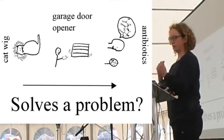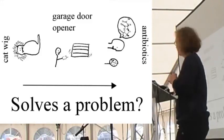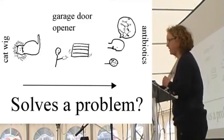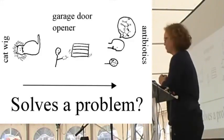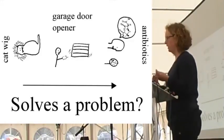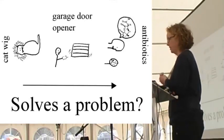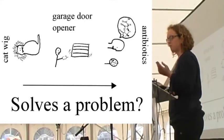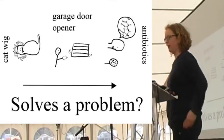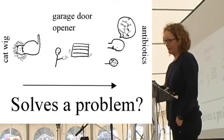So for example, this one is, does your idea solve a problem? Is it as good as antibiotics? Probably not. Is it as good as a garage door opener? So it helps people a little bit, helps a few people a little bit. A lot of technology ideas are like this. A lot of apps are like this. It maybe helps just a tiny, tiny bit. Or is it just a cat wig? A cat wig is something that nobody needs and nobody wants. Also, it's just a great name.